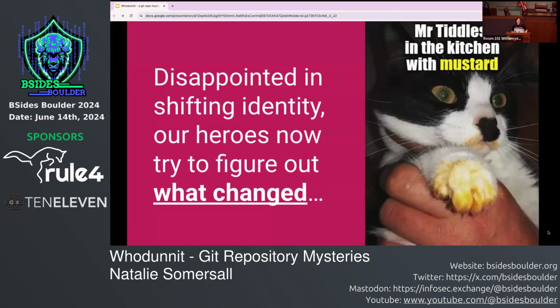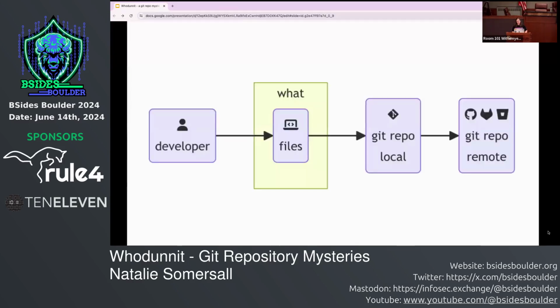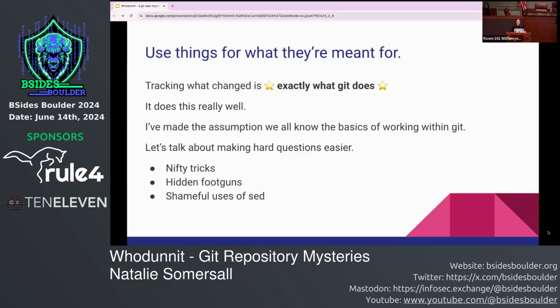So disappointed in our shifting identity, we now need to figure out what even changed. So in this case, what changed is what files actually changed. And I'm a huge believer in using things for what they're meant for, because that makes our audits a lot simpler. Tracking what changed is exactly what Git does, and it does this phenomenally well.